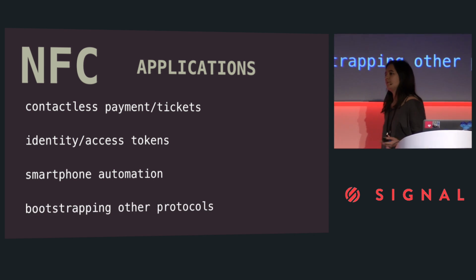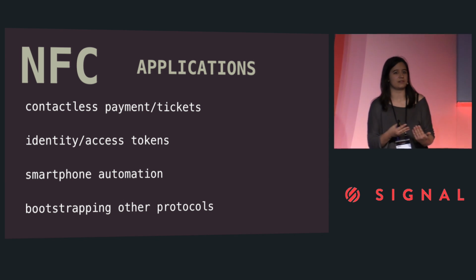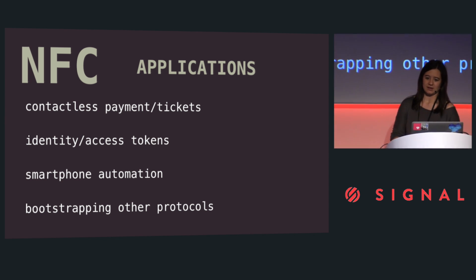And it's also used for bootstrapping other protocols. So say you want to make a Bluetooth connection between two devices. Well, you can just tap them on each other. They can exchange all the necessary creds, and then they can actually make that further connection. So that's what NFC basically is.